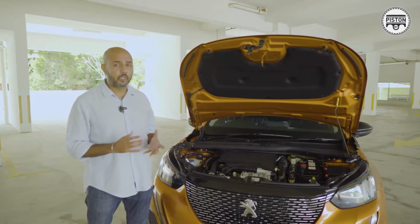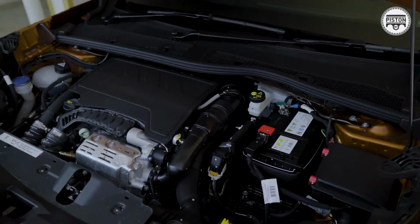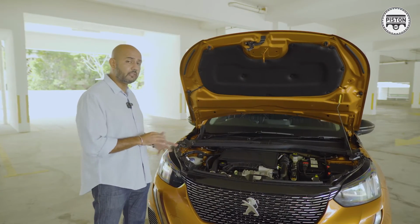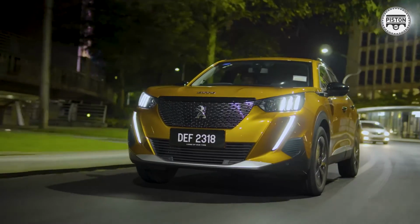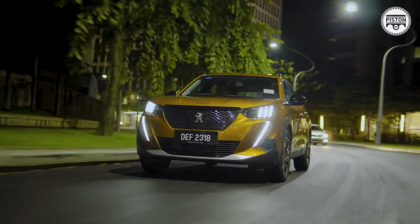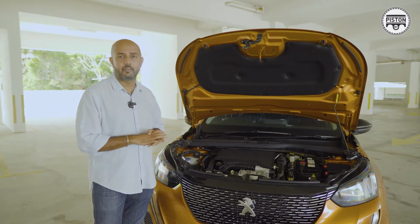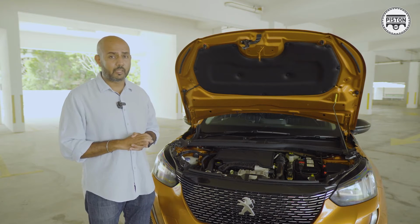Okay. The Peugeot 2008 is powered by a 1.2-litre 3-cylinder turbocharged engine. It's connected to a traditional 6-speed automatic gearbox, no fancy DCT stuff over here. It produces about 130 horsepower and 230 Nm of torque, which is not very powerful actually, but you do get that initial surge of speed because that turbocharged engine also uses dynamic variable valve timing, DVT. So it does have a sense of urgency to it. However, it seems to run out of breath pretty quickly.